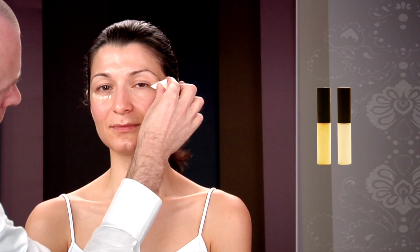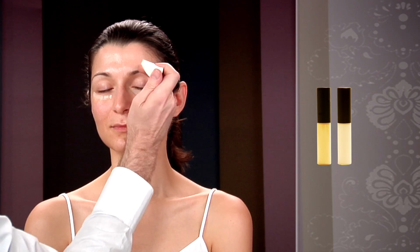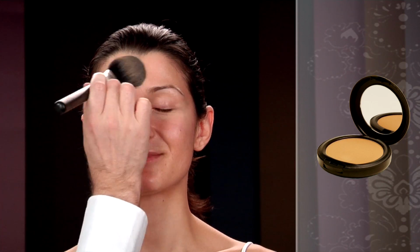We conceal small blemishes by first generously applying dots of concealer and using either a small sponge or your fingers to work it into the skin. Sinef has beautiful skin with fine pores. We don't need to apply liquid foundation and can immediately continue with powder.